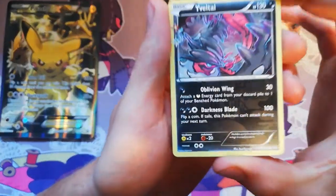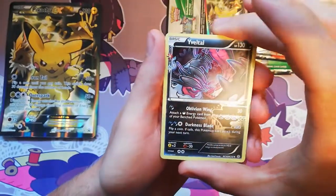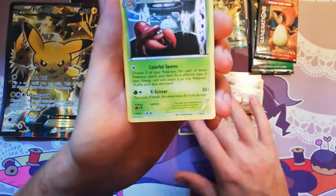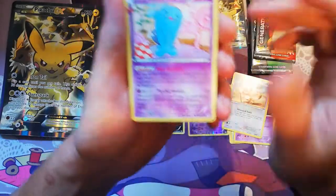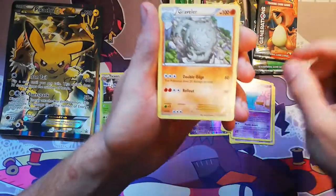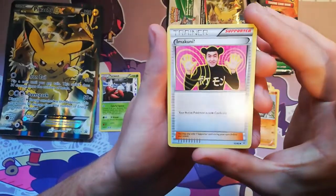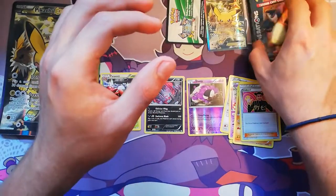Yveltal, this is the Radiant Collection. There was some mini set in this set. It's pretty unique. And there's a Parasect. Regular Rare. Gonna put it over here. Oh, that's a Wobbuffet, very nice. There, Graveler and Imakuni. It's a meme in Japan. Okay, I think it's 3-entry, I believe.